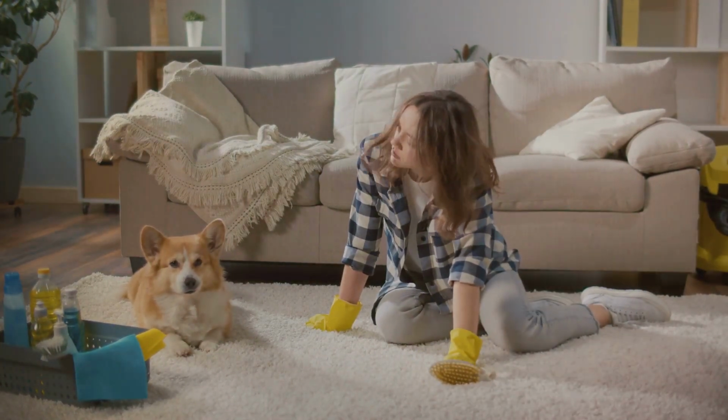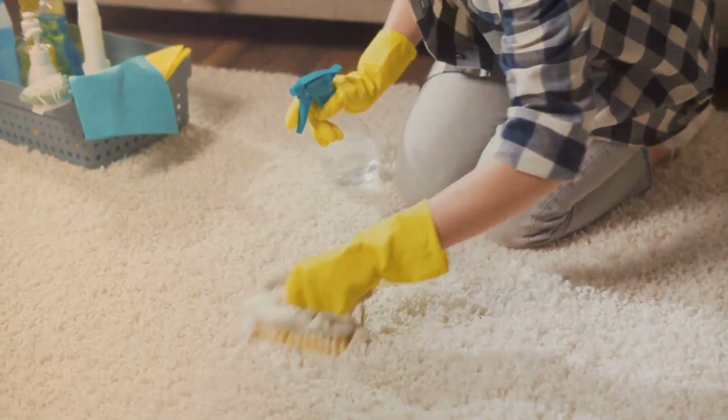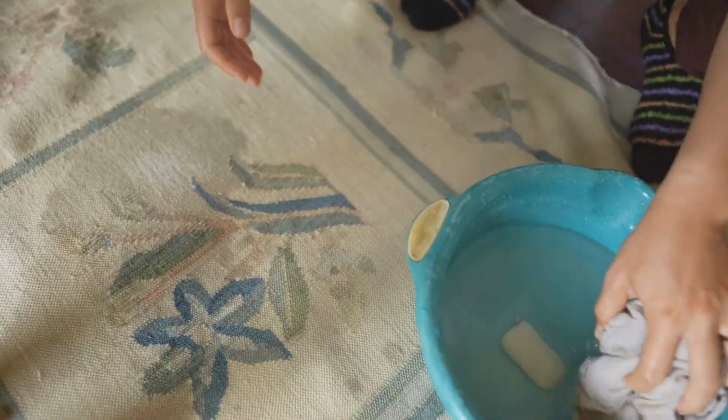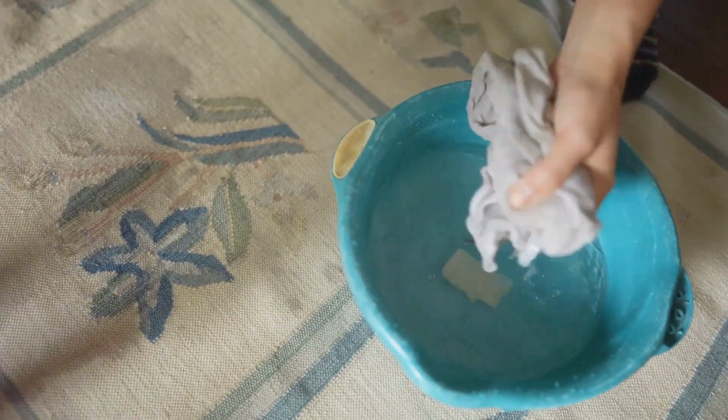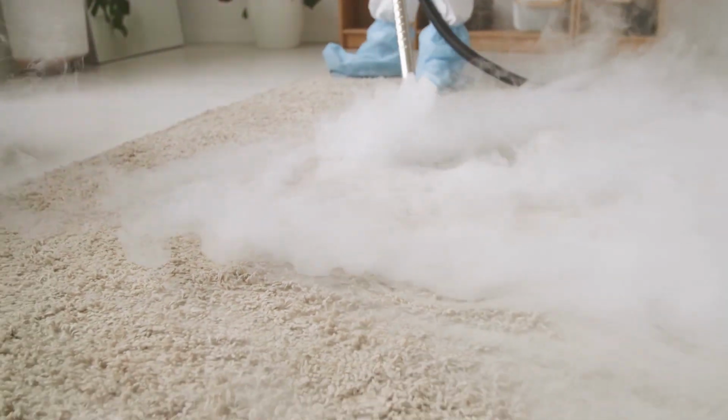If your furry friend has an accident on the carpet, don't panic. Vinegar to the rescue. Blot up as much of the mess as possible, then mix equal parts vinegar and water and apply it to the affected area. Let it sit for a few minutes, then blot it dry. The vinegar will help to neutralize odors and prevent staining, leaving your carpets clean and fresh.